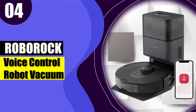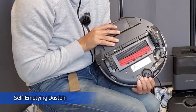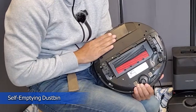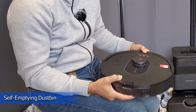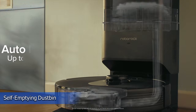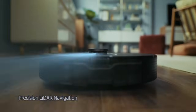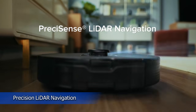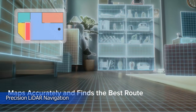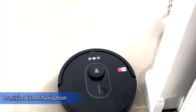Best of 4. Roborock Voice Control Robot Vacuum. The Roborock Q5 Max's hands-free feature allows up to 30 days of maintenance-free cleaning, thanks to its spacious, self-emptying dustbin. Advanced mapping technology ensures accurate room mapping and efficient cleaning paths, reducing cleaning time while maximizing coverage.